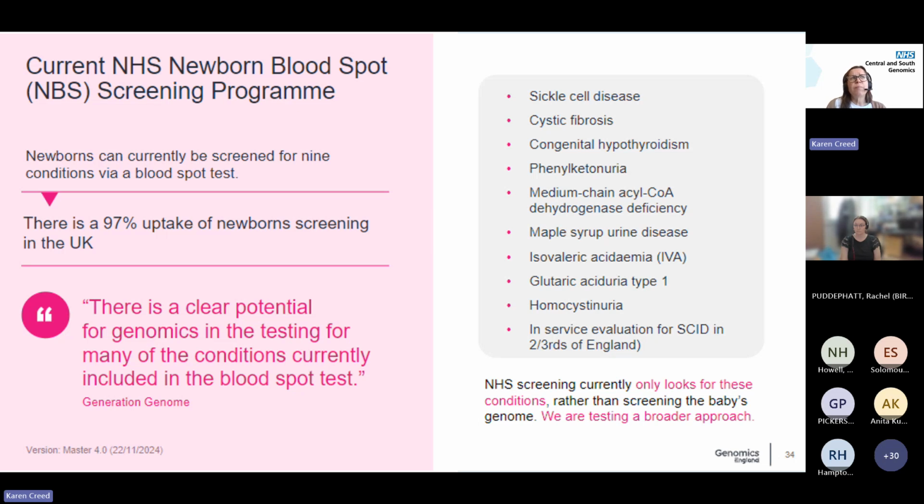So if we have a baby that has the generation study and not newborn blood spot screening, we might miss a case of CHT, which would be devastating for that baby. So it's really important to emphasize that all babies in the generation study should also have newborn blood spot screening. So really the generation study should be seen as additional to the newborn blood spot screening program, and it certainly doesn't replace it.